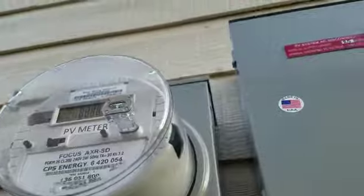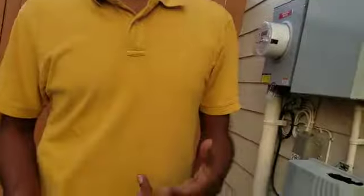But here we are using a centralized AC system, which needs 9.5 kilowatts now. And we use a 60 gallon water heater that also needs 4 or 5 kilowatts. So here we use systems which need very high kilowatts.